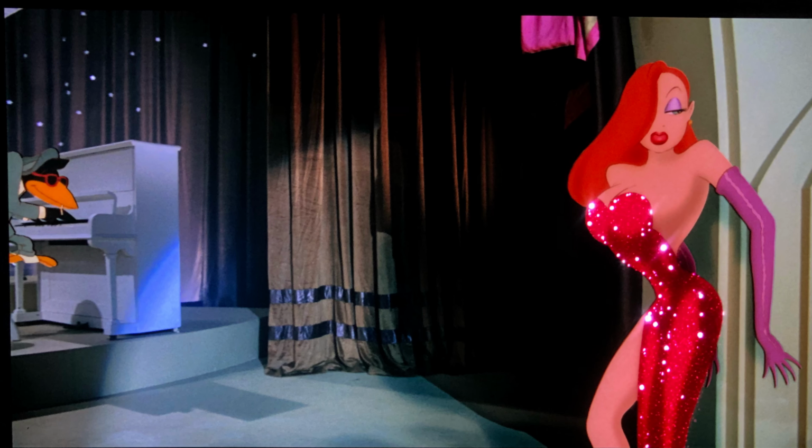I'm definitely not saying there aren't enhancements when it comes to color. Look at Jessica's dress at the Ink and Paint Club near the beginning of the film. It really gives you a nice visual boost. And there are other instances during the final confrontation between Eddie and Doom where those highlights really show off.